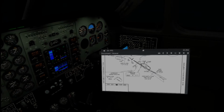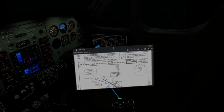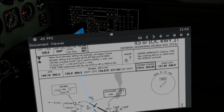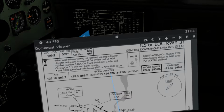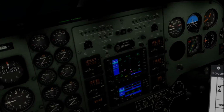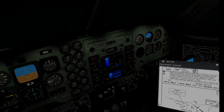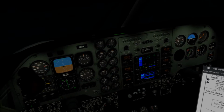King Air 2 Hotel Romeo, contact Peoria approach on 124.67. Enjoy your night. Approach on 124.67, King Air 2 Hotel Romeo. Right there. And she'll make that call. Approach, King Air 2 Hotel Romeo at 7,000 feet.